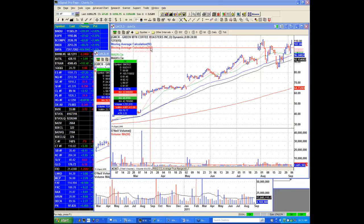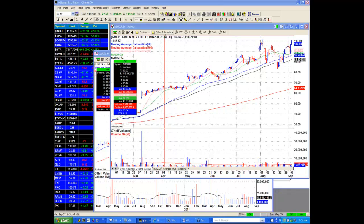Sometimes you guys see that pop up on my screen. A little woman's voice says, well, I don't know if it's a little woman, it could be a big woman, but it's a synthesized female voice telling me that that symbol has a news announcement. And so if there's some news that's related to your stock, it'll show up there.